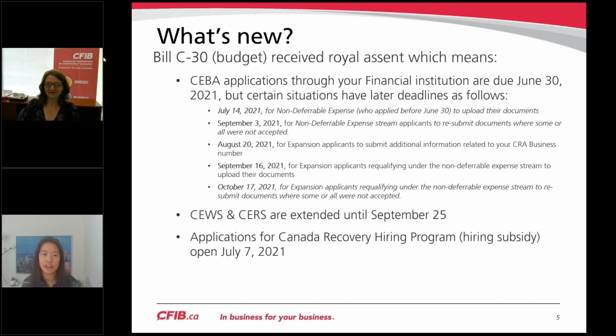We all know CEBA has been a huge program that a lot of you guys have been using. And so you should be aware that it's kind of winding down at this point. We're not really seeing any possibility for extending the program. So you should know that June 30th of 2021, which has already passed, was the date that you had to submit your application to your financial institution. There are some later dates for uploading documents, depending on if you need to requalify into different streams or not. If you still have any issues with these upload documents, because we've heard from you guys that they are super problematic, feel free to call our BR counselors.